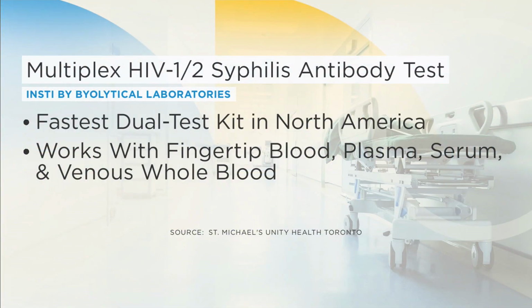Let's start with this. It's called a multiplex HIV 1 and 2 syphilis antibody test. It doesn't really roll off your tongue. It is the fastest of its kind in North America, which makes it so exciting. It works on blood from fingertips, plasma, serum, and venous whole blood. Is that correct? Yep. So why is it so important to have a kit that does both?